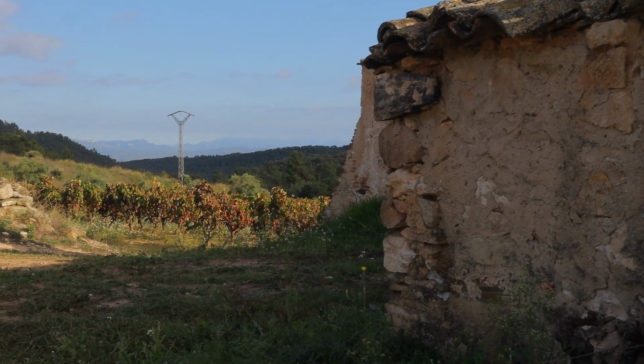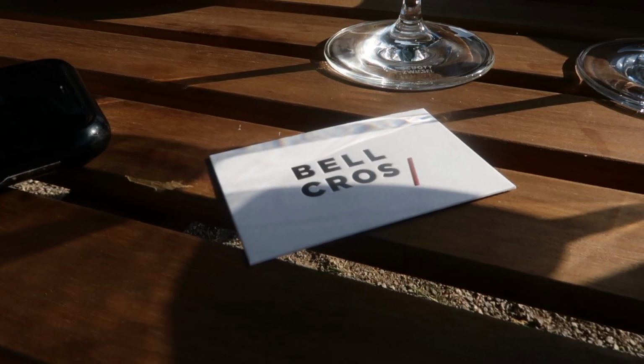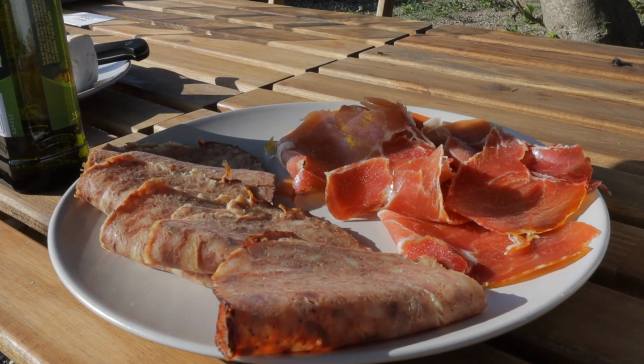Our first stop is the region of Monstant, which focuses on grape varieties like Grenache, Syrah, Carignan, and a lot more. Bel Cros, which is Swedish-owned, is a new project in the appellation. We meet with the winemaker Johan and Professor Miguel, who helps with the communication. Bel Cros doesn't have a tasting room yet. I guess we'll have to settle for this atmosphere. Am I taking you to decent places?